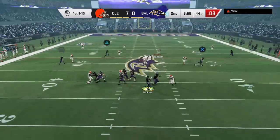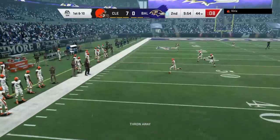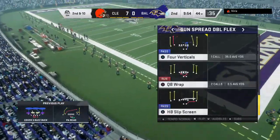They'll fake the give to Ingram. Now Jackson. And seeing no options, he just tosses this one away incomplete. Now that'll bring up 2nd down.